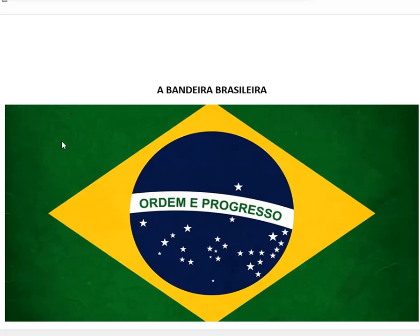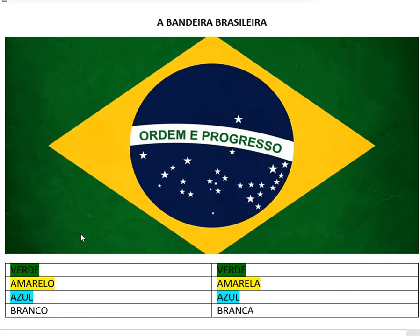So repeat after me. Verde, amarelo, azul, branco. I'm gonna help you and show you how we write it. So here, repeat again. Verde, amarelo, azul, branco. Actually, this saying here in the center sometimes comes in black. Okay, but I'm gonna teach only 4 colors today. So it means order and progress.